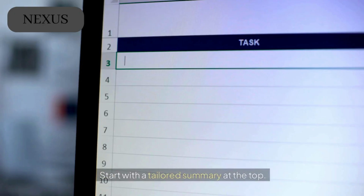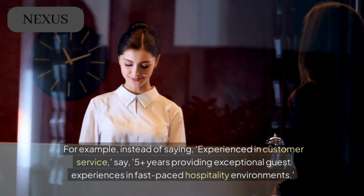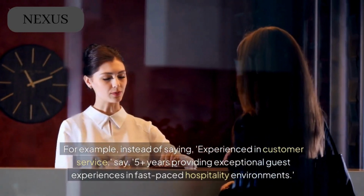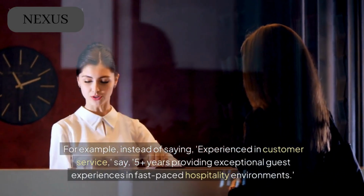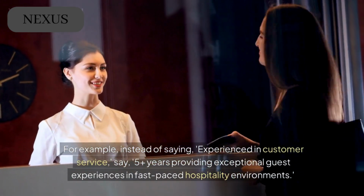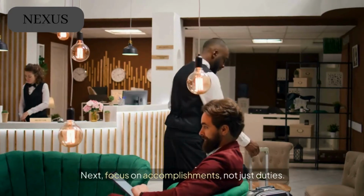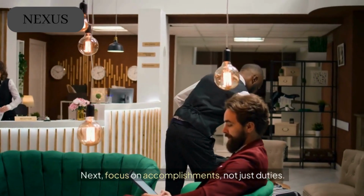Start with a tailored summary at the top. For example, instead of saying, experienced in customer service, say, 5+ years providing exceptional guest experiences in fast-paced hospitality environments. Specificity is key.